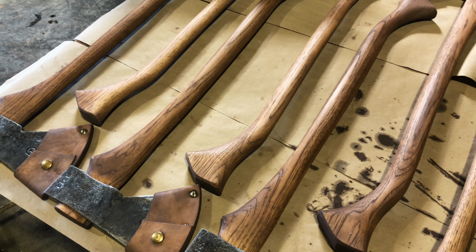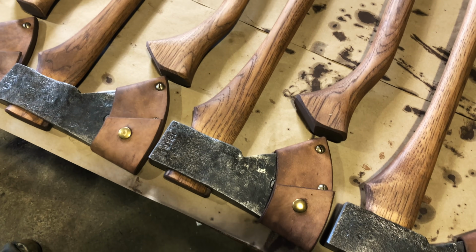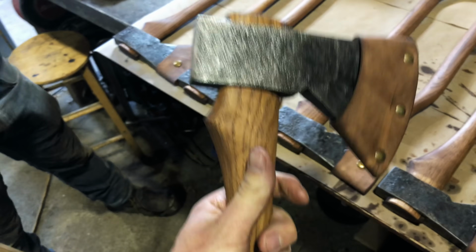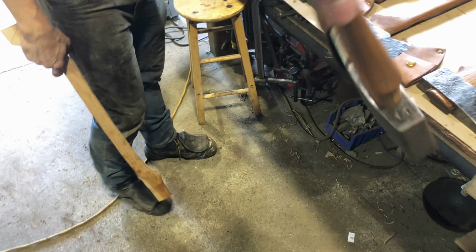They look pretty good. They look darker. I think it wasn't stirred enough. This one was the first one, and I thought that's too bright, so I stirred it a little bit harder before every bar. Yeah, I like that. And they look pretty good. Oh, that is such a sweet axe. Whose is this? This is number 11. Wow.